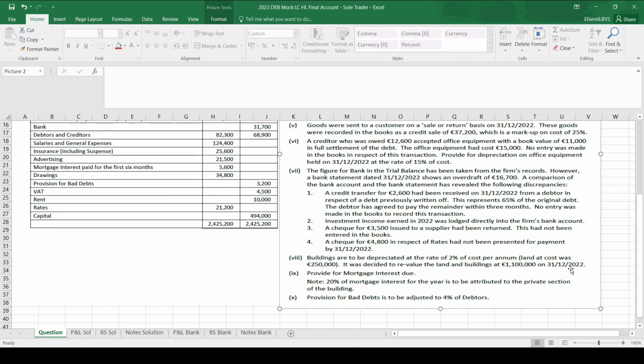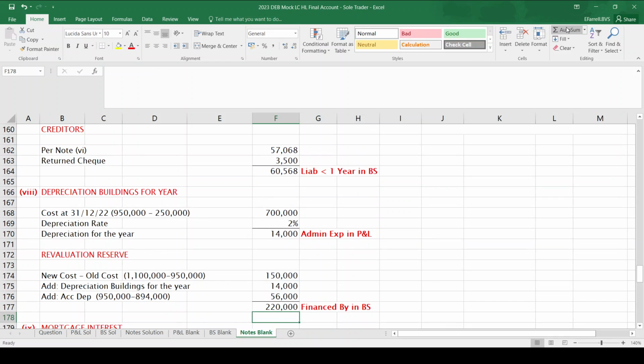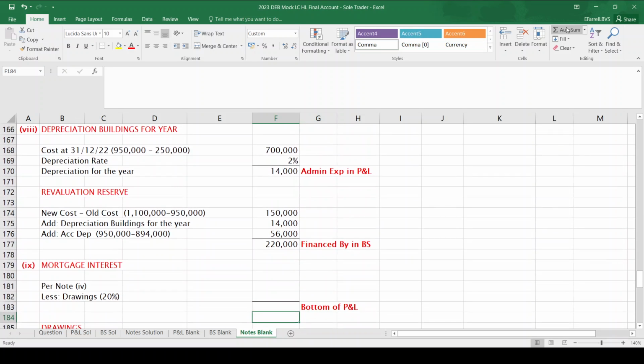If it was at the 1st of the 1st, you would not add this year's depreciation. So because it's at the 31st of the 12th, I'm going to add this year's depreciation of 14,000 also, which gives me a revaluation reserve of 220,000. And that always goes in the financed by section at the bottom of the balance sheet.